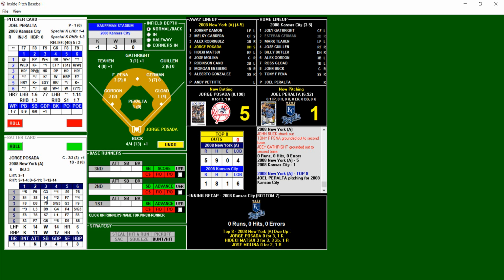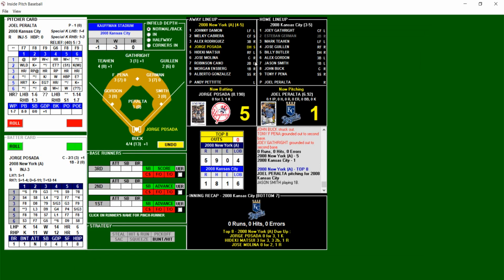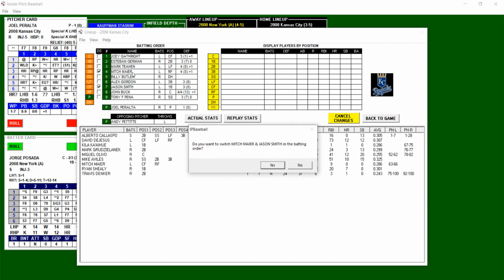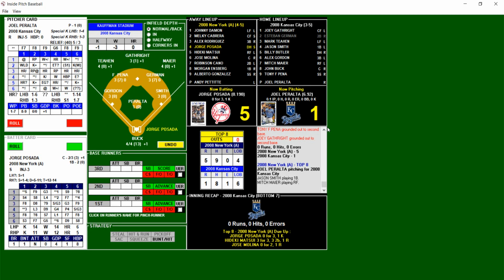It's going to be Jorge Posada, Hideki Matsui, and Jose Molina due up for the Yankees. There are going to be some changes to the Royals. Jason Smith will come in at first, and Golan up there in right field. And they're going to bring in Mitch Meteor to take over. So we're going to do the old double switch. They're going to switch Mitch and Jason in the lineup there. They're going to leave Joel on the mound.